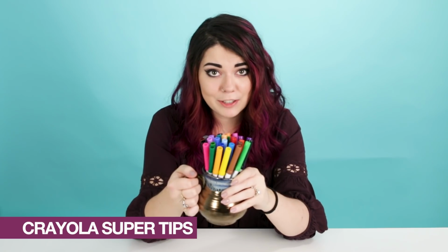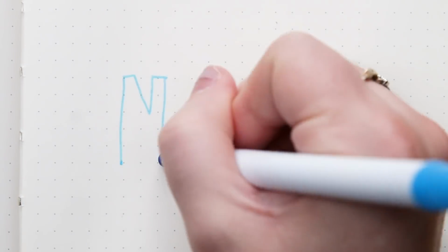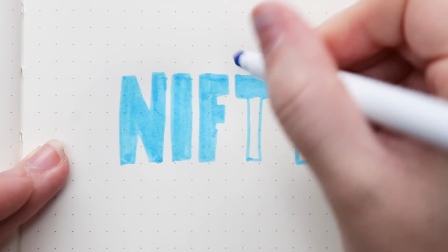But if you don't want to spend that much money on markers, I would also recommend Crayola SuperTips. Believe it or not, Crayola SuperTips are actually amazing for bullet journaling. They have every color you could think of. They are incredibly cheap, like $5 for every color. And they don't bleed through the pages, which is honestly one of the most important things because the pages in bullet journals are not the thickest and you don't want to have any bleed through because it just looks gross. They're fantastic and I highly recommend them.